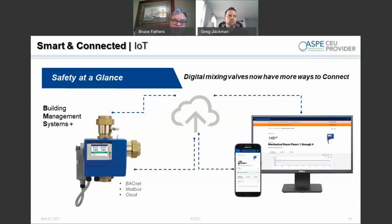When we think about IoT, the way we look at it is safety at a glance. Through a dashboard, you can see what's going on within your devices, within multiple devices, at multiple locations. But now more than ever, there are more ways to connect. Traditionally, our digital mixing products have been connected through building management systems, which are still very much in use, through traditional protocols like BACnet and Modbus. But now we've got additional ways to connect through the cloud, and that gives us some unique capabilities, which I'll talk about. Simply by looking at a dashboard, or receiving an alert and then being linked to a dashboard, you can pinpoint specific things going on in your facilities and then deploy resources to address those issues.